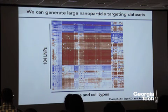We validated this system using a bunch of other controls as well. But we're comfortable now to the extent that we can generate very large nanoparticle targeting data sets.